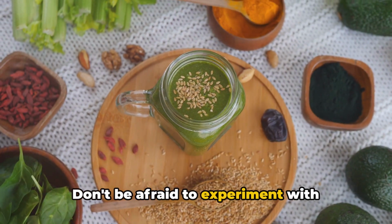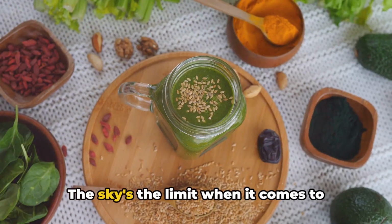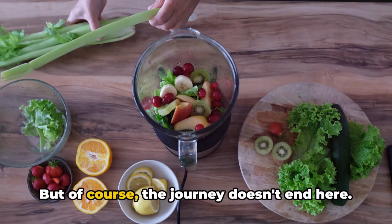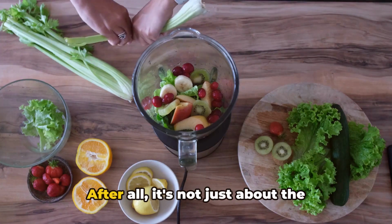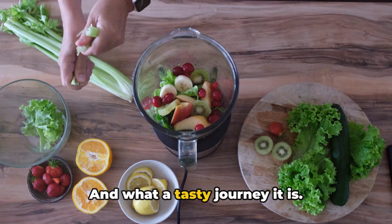Don't be afraid to experiment with different combinations of fruits, vegetables, and superfoods. The sky's the limit when it comes to blending up your own healthful creations. But of course, the journey doesn't end here. Keep exploring, keep experimenting, and most importantly, keep enjoying the process. After all, it's not just about the destination, but the journey as well. And what a tasty journey it is.